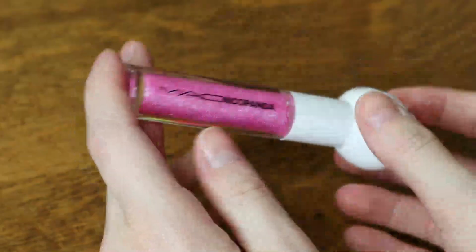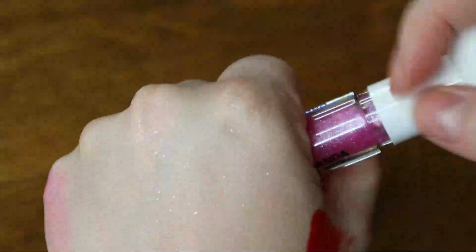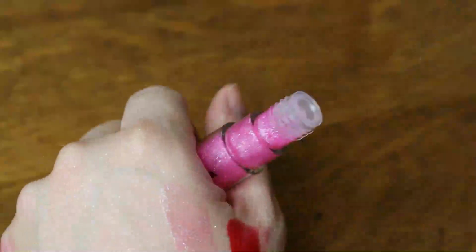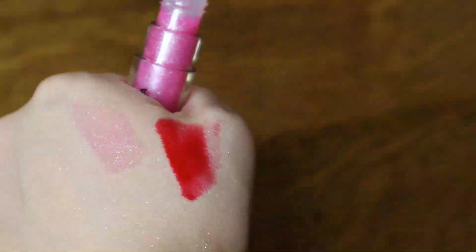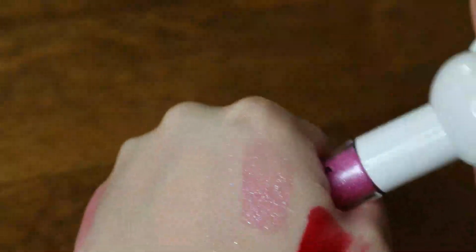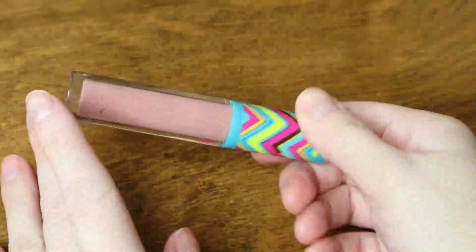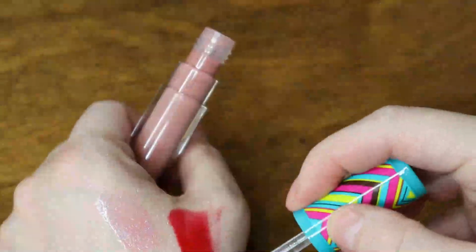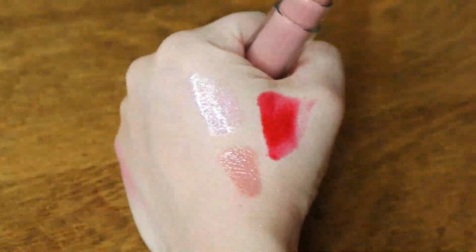This came out in the MAC Nico Panda collection. This is in Panda Kiss. It is a bright pink with some glitter in it. Looks like that. It's not as bright on your hand as it is in the packaging, but it's still super cute. This one came out in one of the Patrick Star collections, I think the summer collection. It is in the color Cream Pie. So this is just this beautiful, beautiful nude color. I love that one. It's so pretty.